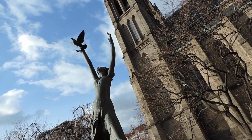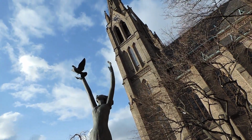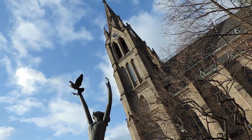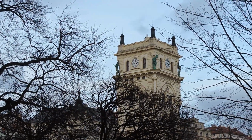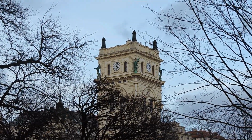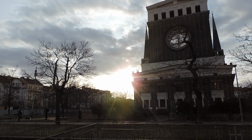After this park, I made my way across the city to Namesti Miru, which is also called the Square of Peace. There's this beautiful statue there. It's one of my favorite statues in Prague. I had a look there quickly, and then I walked on and around this neighborhood and found a bunch of different things to see.